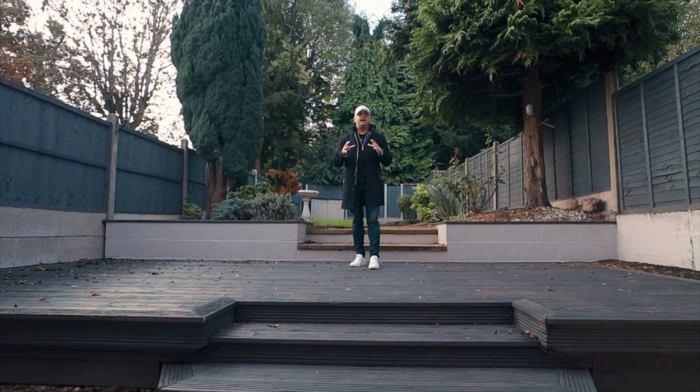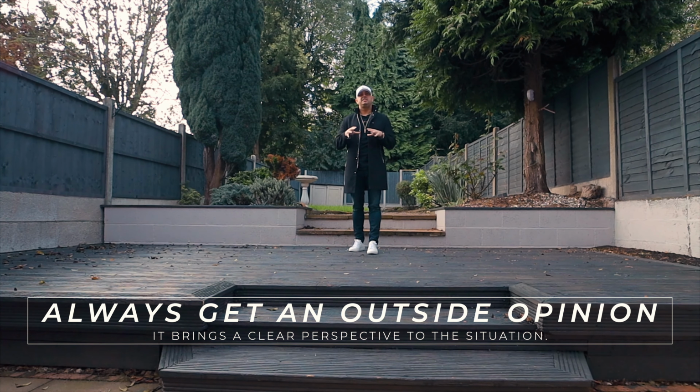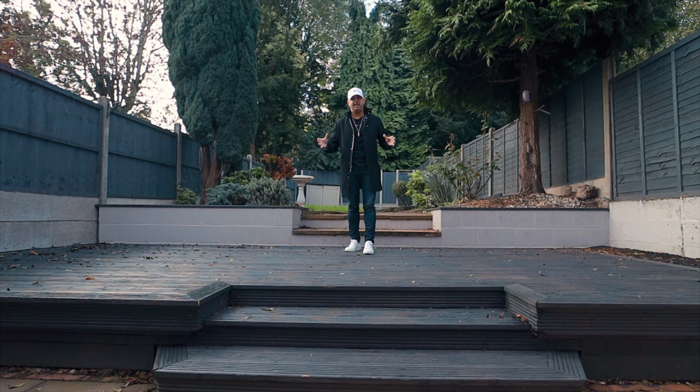Now, it's good to have outside people's opinions on stuff because when you're in the property, you can kind of see things your way, but an outside perspective can massively, massively help, as it did here.